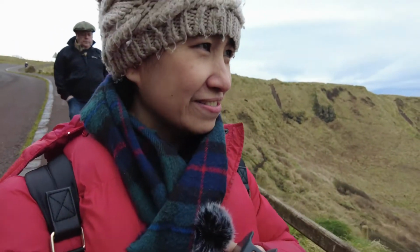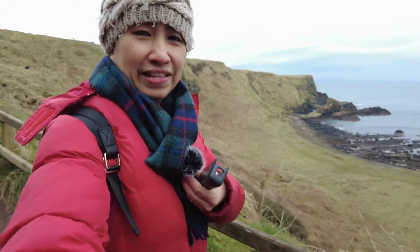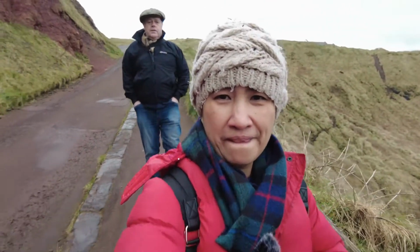We're here at the Giants Causeway, North Antrim coast. The world famous Giants Causeway.